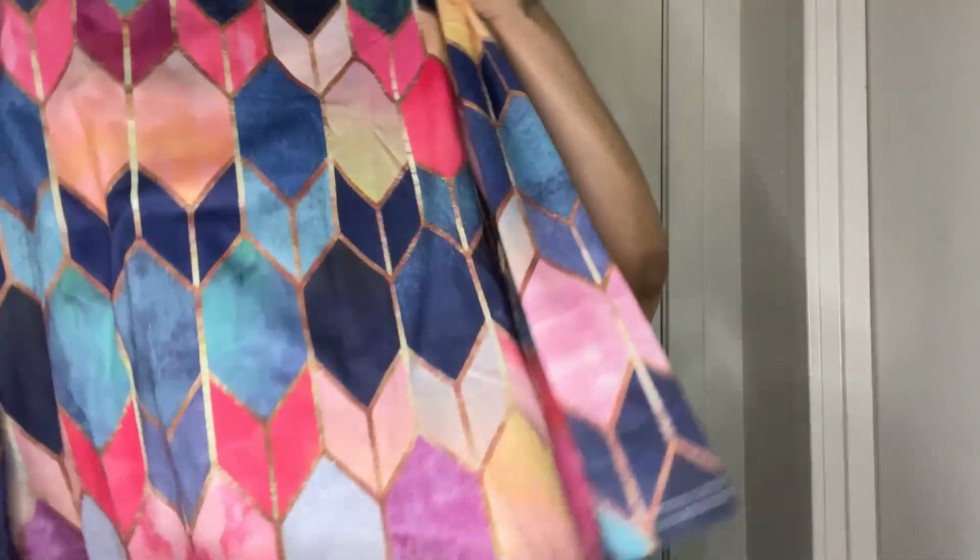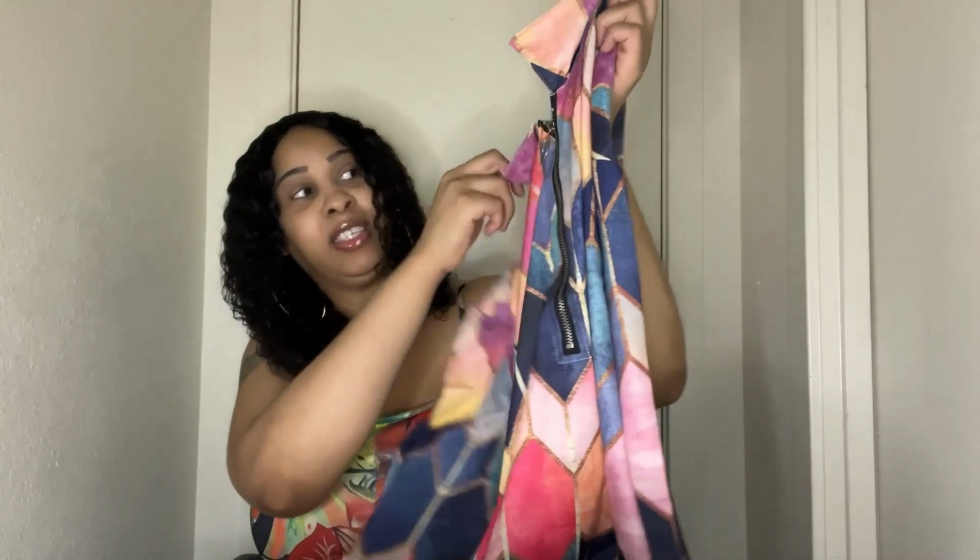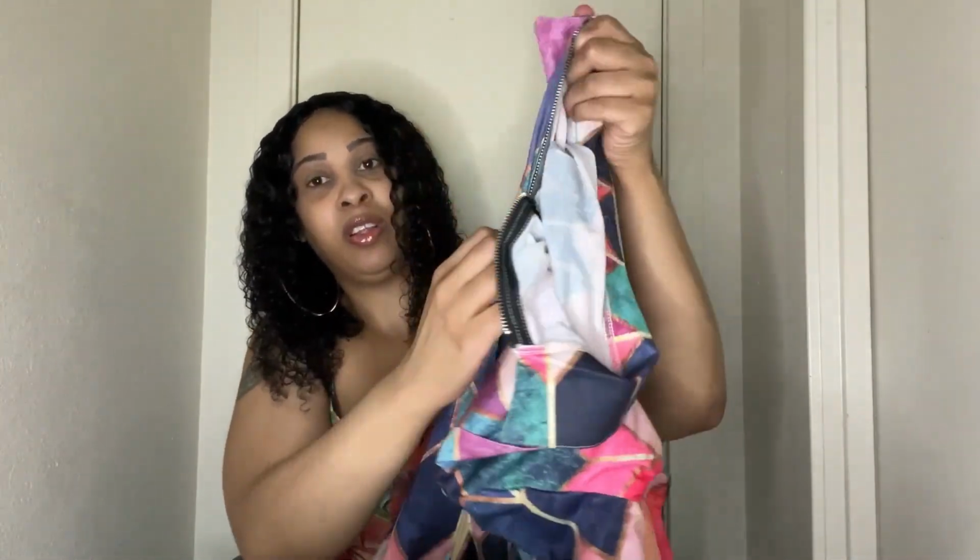Next item they sent was, hold up, let me go to the item. What is the name of this thing? This is called Women's T-Shirt, T-Collar, Block Graphic Print, Daily T-Shirt. That's what it's called. It looked like a sweater on the website. This is how it look, y'all. It has a zipper with this little circle thing on there.